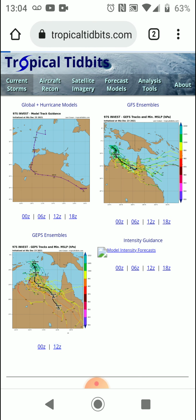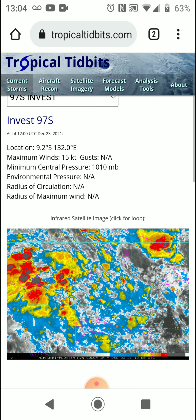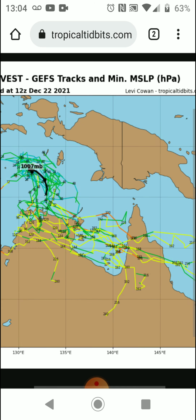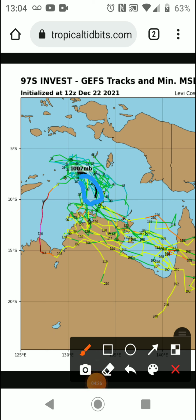Now, for the 12Z model run, they want it a bit stronger. This is for the GEFS. Now the 12Z model run wants this system to either do a loop-de-loop like that, and then carry on going like that. If it does that, that'll be an interesting track. They want the system to go like that. So basically near enough like a key. If it formed down here, it would have connected up to there.